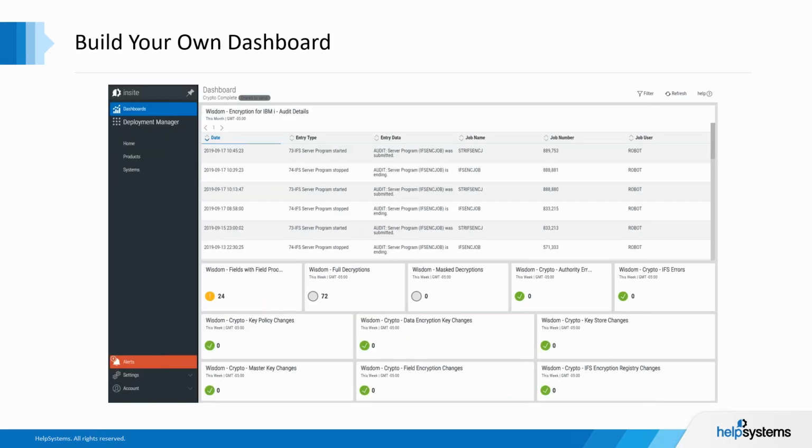So instead of having multiple browser windows open or multiple Access Client Solutions sessions open, you've got all this stuff in one place so you can easily pop back and forth. Or maybe you're more into building your own dashboards and you really want to have some dedicated dashboards that have all the information you need.